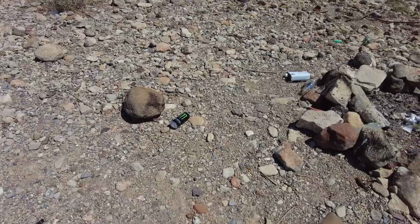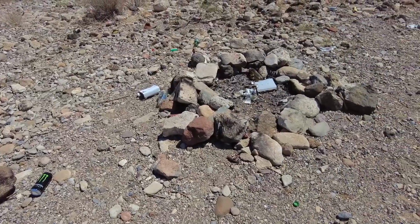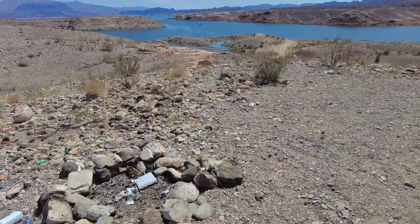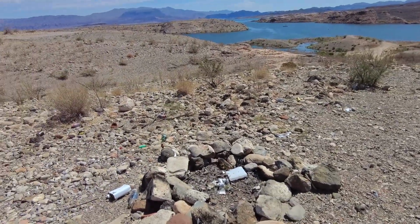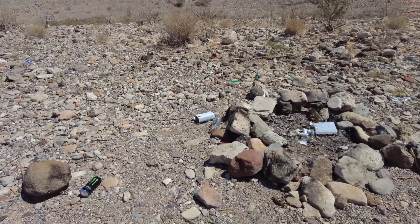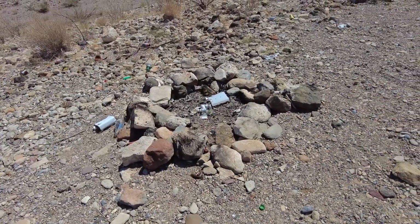This is the kind of thing that really annoys me about people and national parks. But keep in mind, according to everything I've read, you're not supposed to take anything out of Lake Mead that's laying on the ground. I don't consider this artifacts. I consider this scumbag people that can't pack in and pack out what they bring. It's literally everywhere.